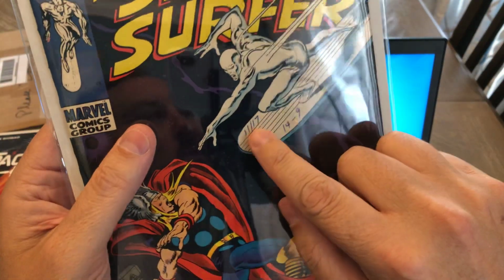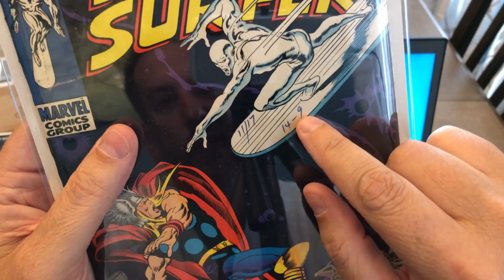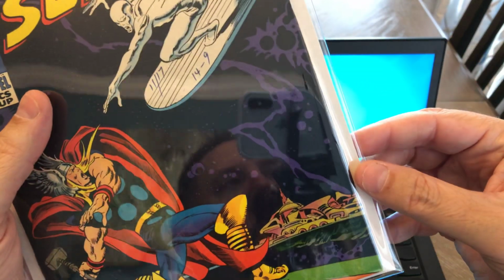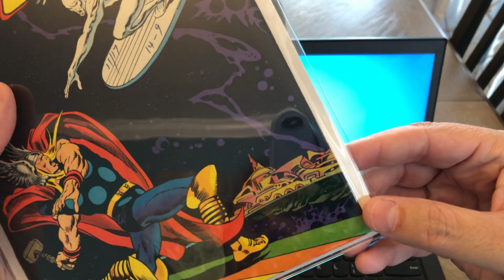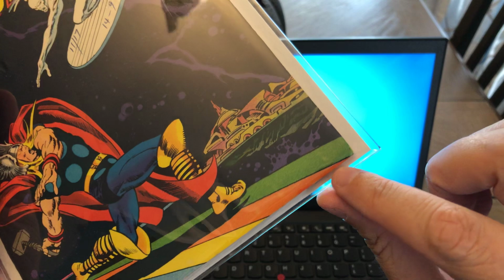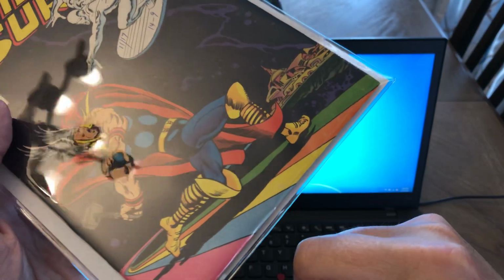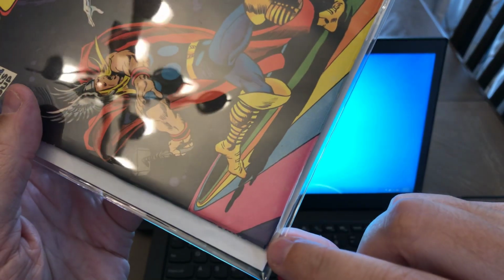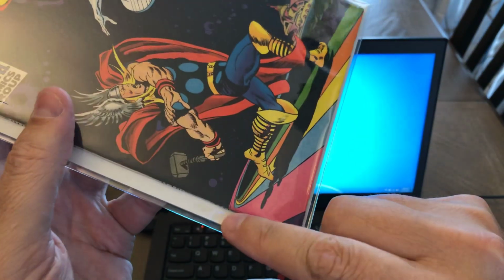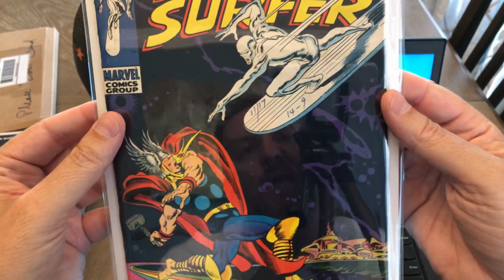Obviously, there's some writing on the surfboard there. I don't know what these numbers, 1117 and 14-9, mean, but somebody wrote on there with some pen. But there's no chipping on this thing. Look at another sharp edge. The bottom is perfect. Basically perfect edges. And no spine ticks on this thing. No creases on the cover at all.